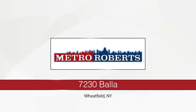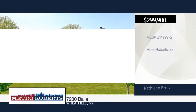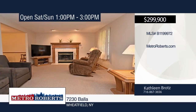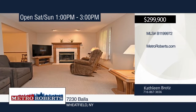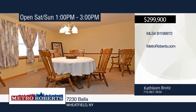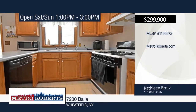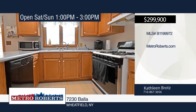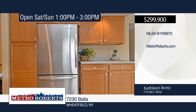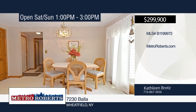Don't miss this amazing and meticulously landscaped Rosal-built colonial that sits on an extra-large corner lot with an in-law suite. The first floor offers an eat-in kitchen with plenty of cabinet and counter space, and sliding doors off the kitchen lead out to a deck overlooking the serene, fully fenced yard. The second floor offers 3 large bedrooms with double closets and full large bath. The in-law suite features a full kitchen, large living room, dining area, and 2 bedrooms.